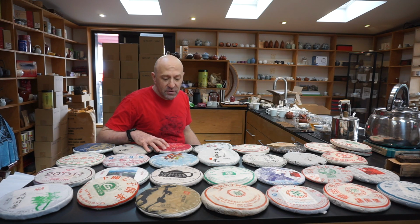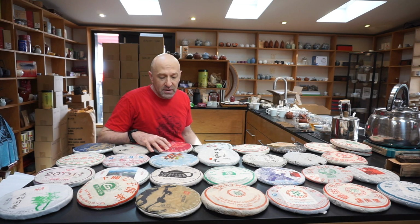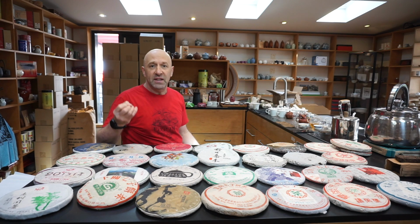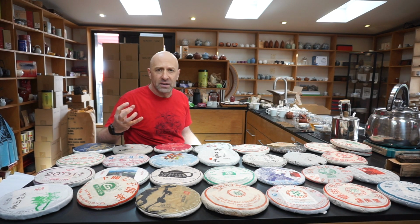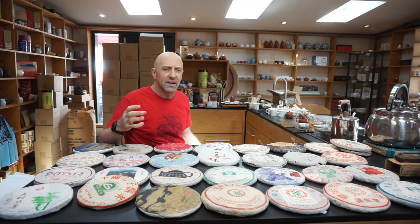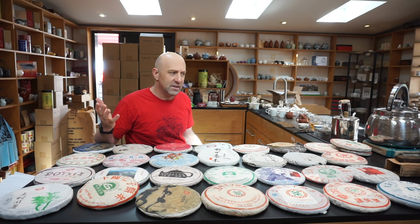Now, when these teas are brand new, really young, right out of being pressed, like say if we were to buy some 2024, 2025 raw puer, the astringency would be incredibly intense. There would be a bitterness, and there would be almost a very intense green that is enjoyable to some people, but for me, it's too much.